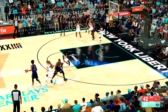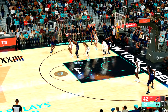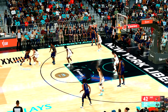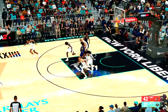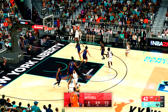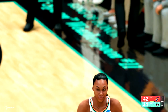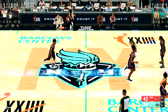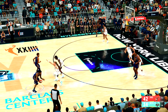Outside Robinson. The screen by Breland. It's Tiffany Mitchell on the wing. The 3. That's her 4th miss from the floor, and she's made 2 of her shots. She has not been able to get into that groove yet, guys, but as a whole, it really hasn't affected the team that much. But for the defense, they've got to talk to each other. Clearly in the air, not getting out there on her 3-point attempt.